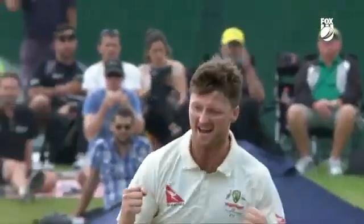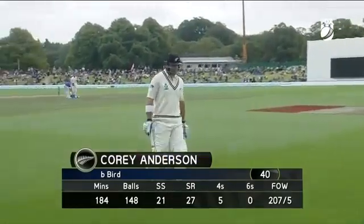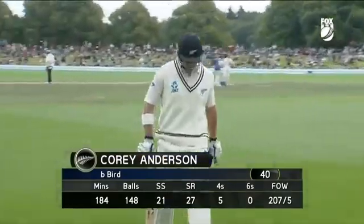Dragged wide of his off stump. And unfortunately for Corey Anderson, he's taken the inside edge and straight back onto middle. So the breakthrough comes. Anderson had to go, well-compiled 40. Score now 5 for 207.